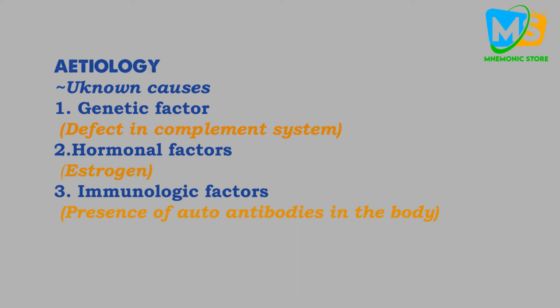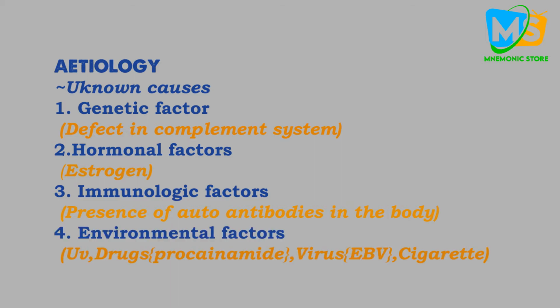Immunological factors, and it's seen in the presence of autoimmune antibodies in the body. Environmental factors such as ultraviolet light, drugs such as procainamide, which is used to treat arrhythmias, viruses such as EBV, the Epstein-Barr virus, and cigarette smoking.